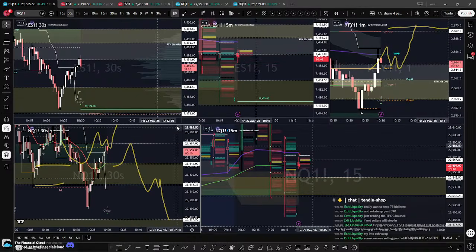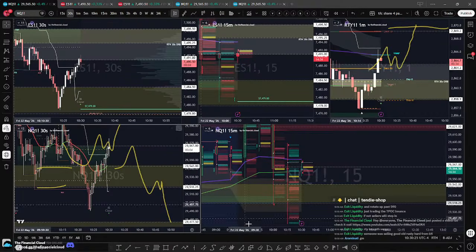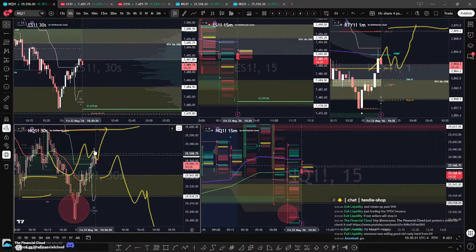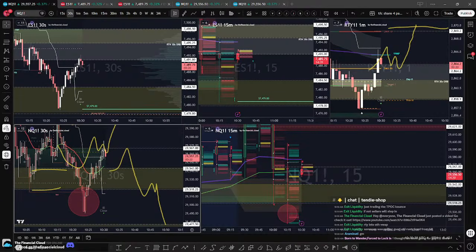This is NQ into our pivot. Big pivot here with our POC shift on the daily. Same thing as before, with this trapped liquidity, like we talked about off that failure. We now have a look potential if we can flip this for continuation up. If not, we're just going to rotate this right back down again. So let's see what they do.